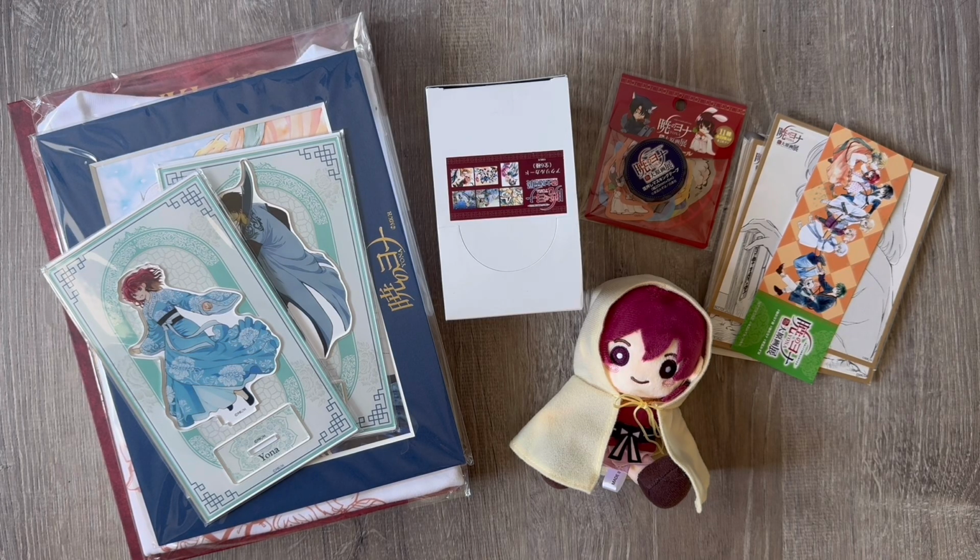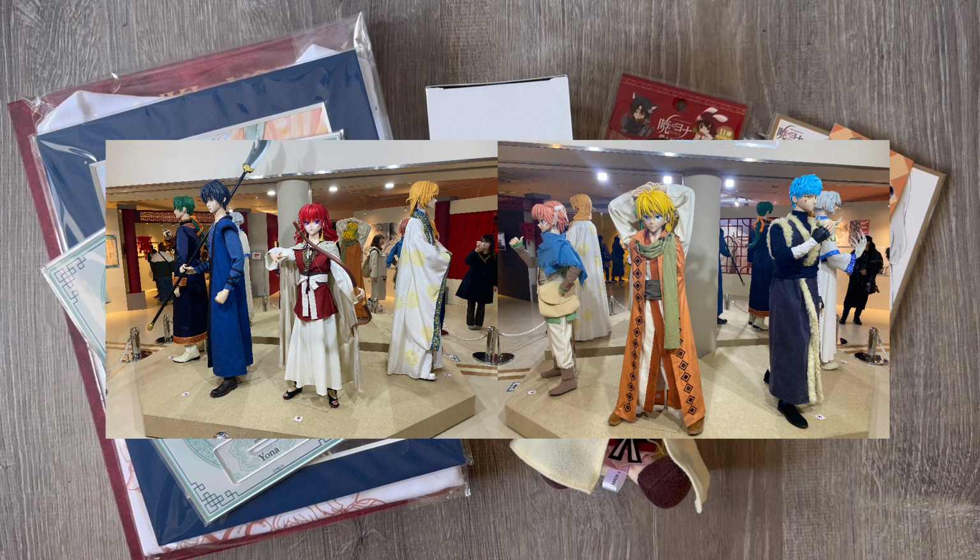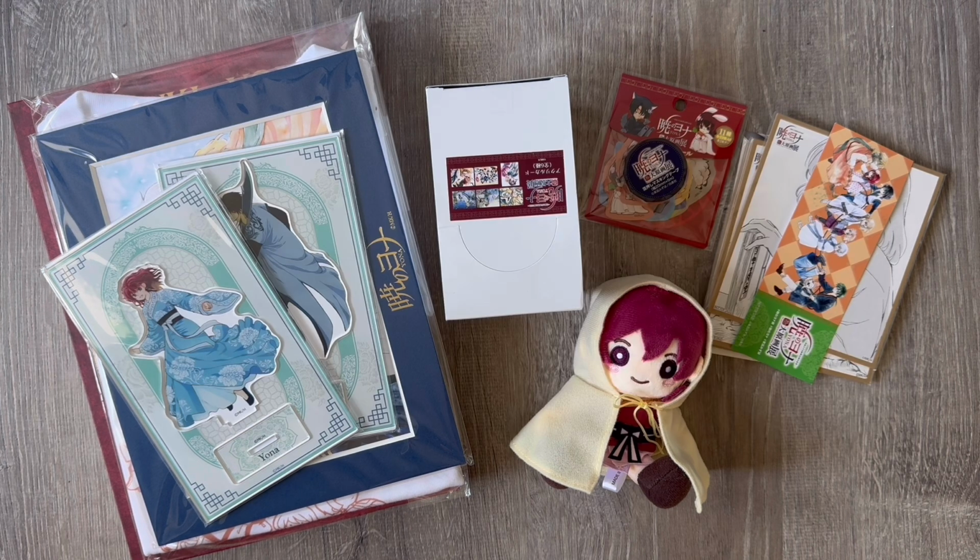Very, very cool. One other aspect that I thought was really interesting at this exhibition was that they created life-size statues of the main cast of Yona of the Dawn, which was extremely cool. And these life-size statues were actually fundraised by fans, so I think they were able to exceed their goals, so they made more stuff and enhanced the exhibition as well, which is amazing.